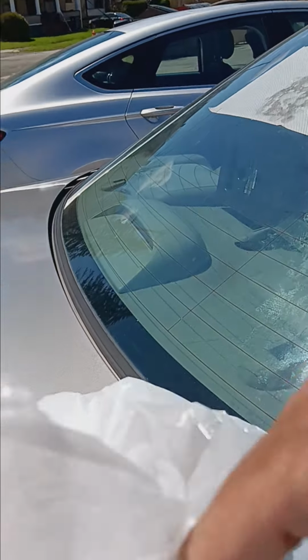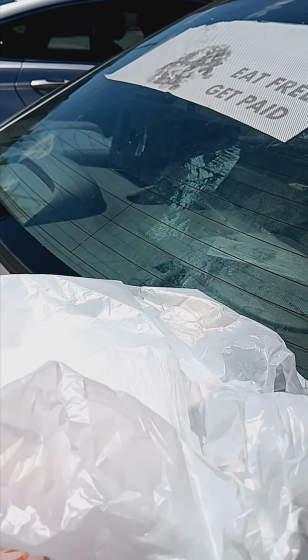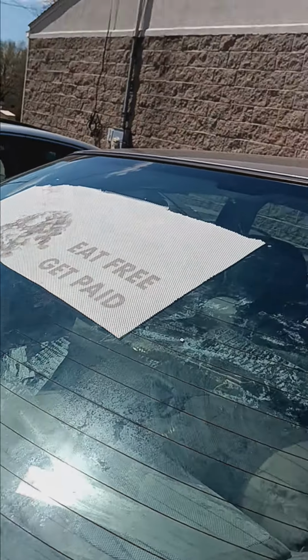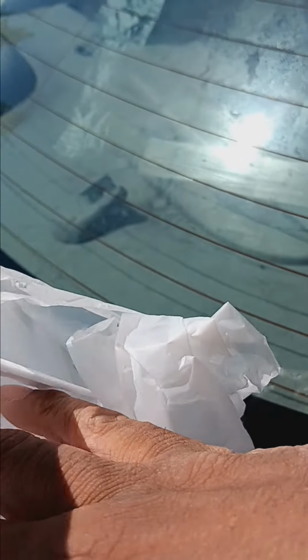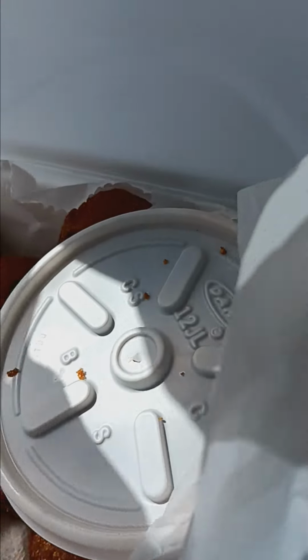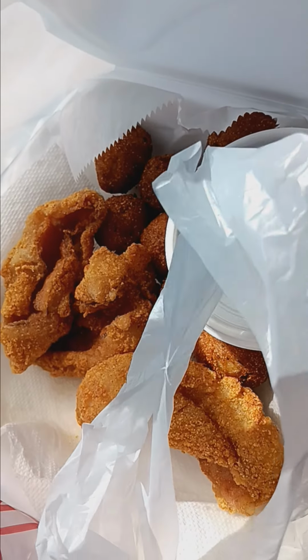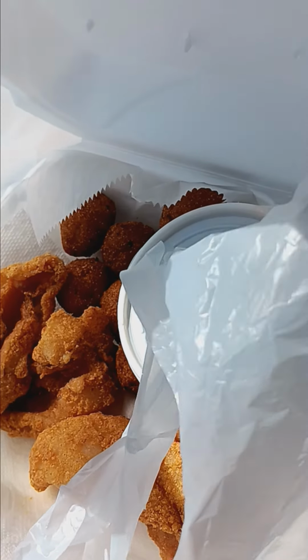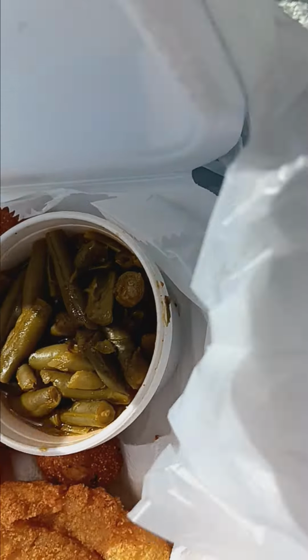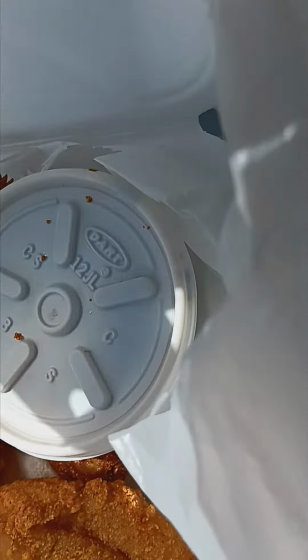But this is what it looks like, guys. So, looks yummy. You fish lovers, hush puppies, and this inside of green beans. So I'm gonna have that. I don't know if you can see that or not, but that's what it looks like. So that's the side of green beans. That's what the green beans look like. That's the hush puppies.